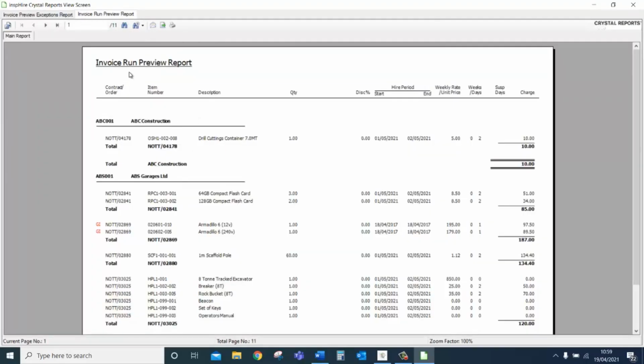And now what it does is it gives us an invoice run preview report. With this report, we've basically broken down by customer. So you can see here ABC Construction, ABS Garages, and within each customer, again, it breaks it down by contract. So I've got a nice overall view of each contract that is going to be invoiced during this run.